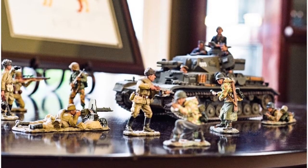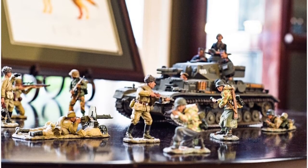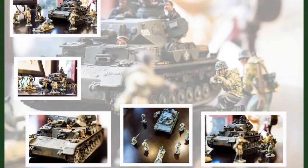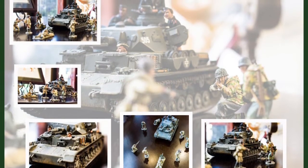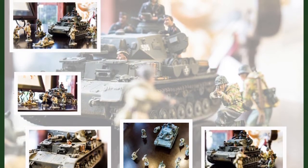The first group represents the fall of Berlin. The models are from King and Country and consist of a German Panzer IV tank and two sets of infantry, both Russian and German. The scene depicts the defence and subsequent fall of Berlin circa 1945.